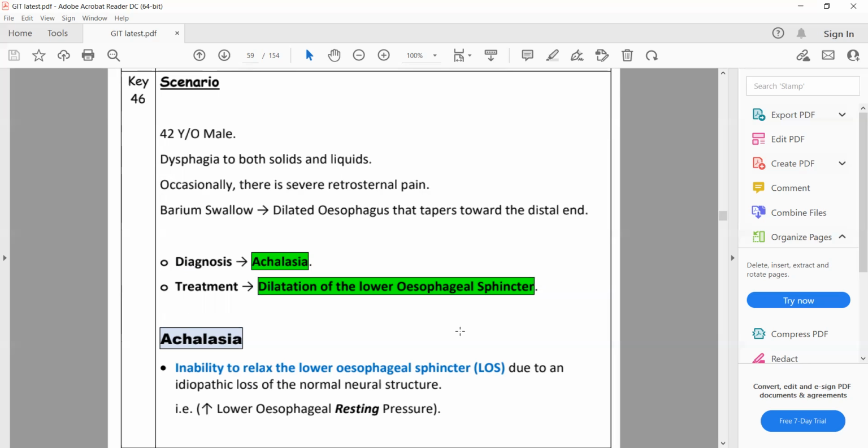The name of the procedure. Let's see who remembers. Manometry? Manometry is the investigation which we use to diagnose the case. It's not manometry, it's myotomy. Myomectomy means removal of the muscle. Myotomy means cutting of the muscles. The name of the procedure was Heller's myotomy. And manometry is the gold standard investigation to diagnose achalasia.